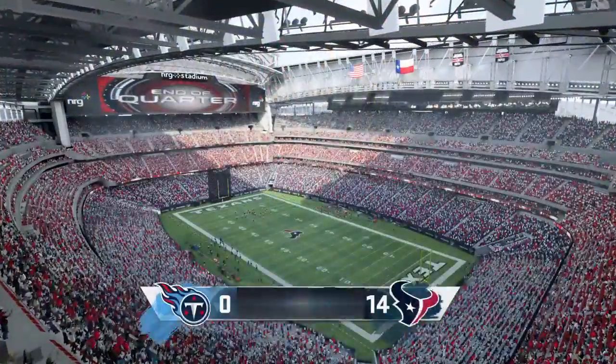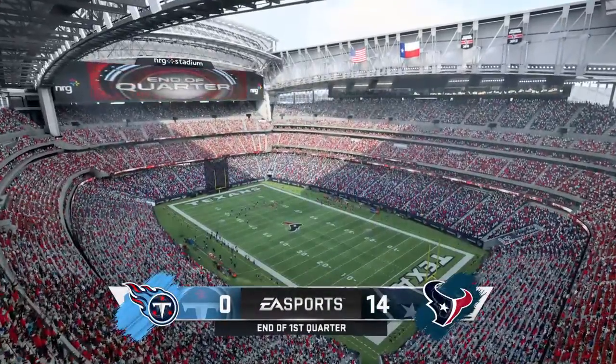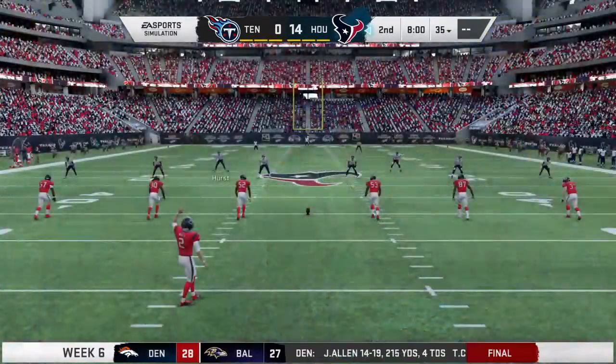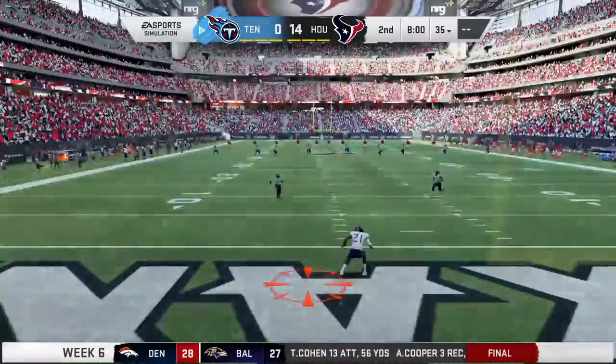Extra point by Marr, up and good. 14-0 the score. This is the NFL on EA Sports. Ready for the second quarter from Houston. It's the Texans in possession of the football, as we'll see one following the score on the final play before break. Marr now to kick this one away.